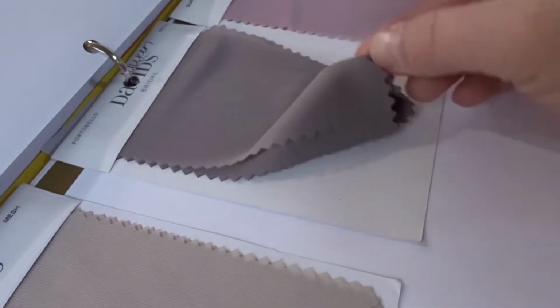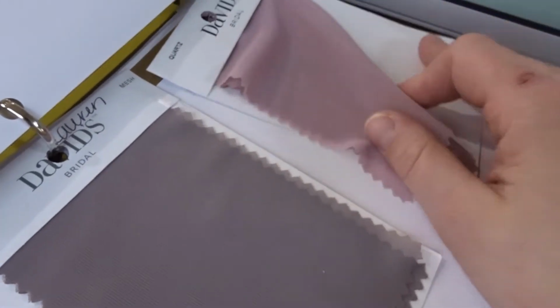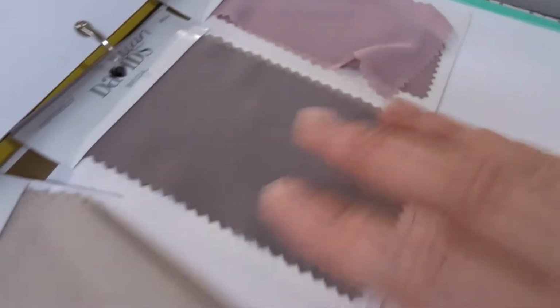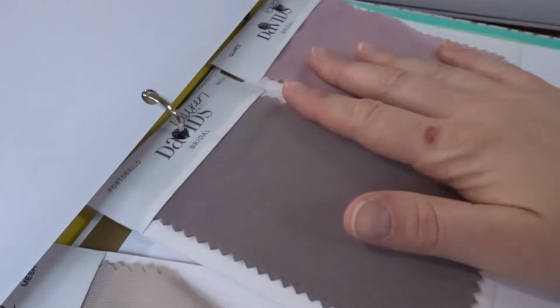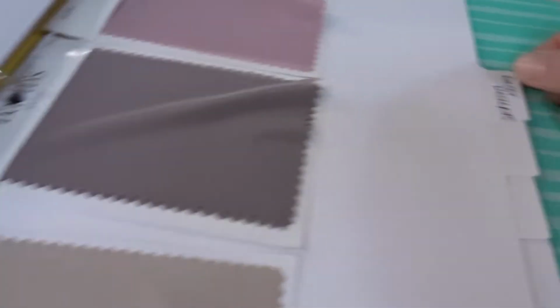Jamin's sister Bree came with me, and we picked out all of these different colors, and they went together so well. I cannot wait to see the girls in them. They've already all ordered their dresses. Very neutral color themes for our wedding.